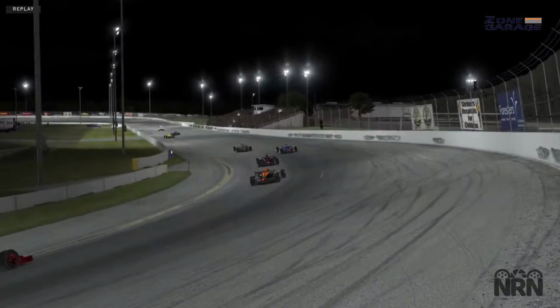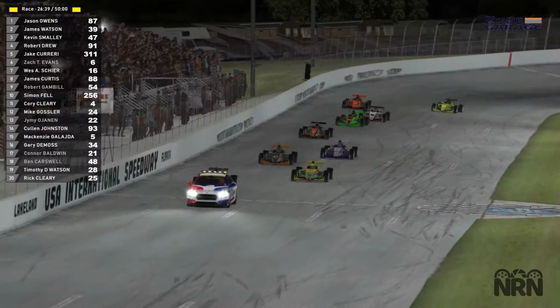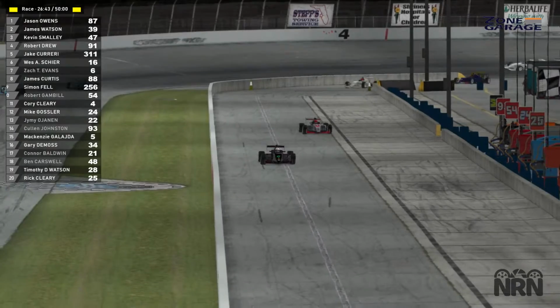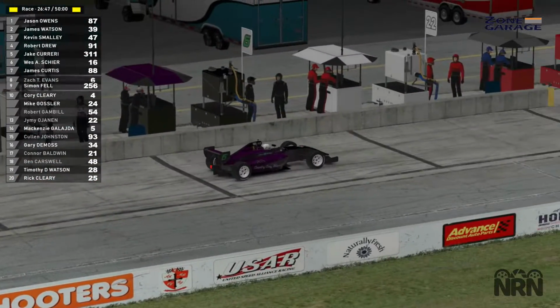So we go back to live coverage here. Zach Evans, Robert Gamble making their way down pit road, as is Jimmy Ojinen. So we're still seeing the strategy games play out here a little bit.